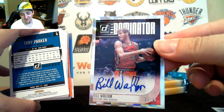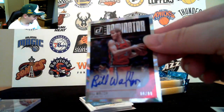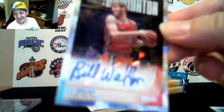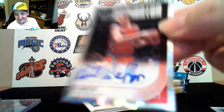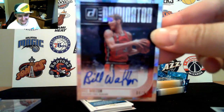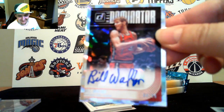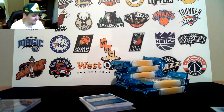Dominator, Billy Walton, to 99 for the Blazers. Oh, both our Dominator autos stunk. Blazers to Gary Dixon. God, I won't even focus on this one. Too shiny.